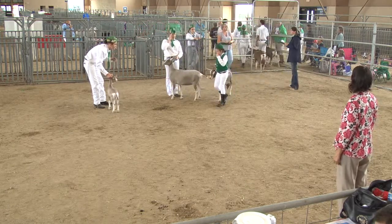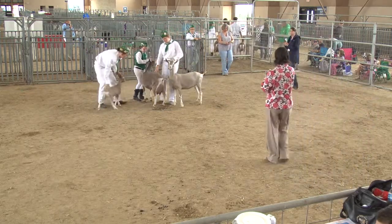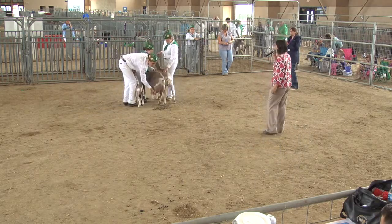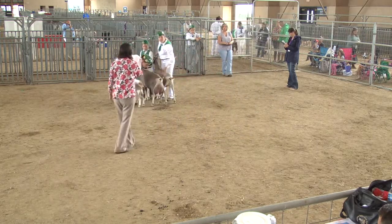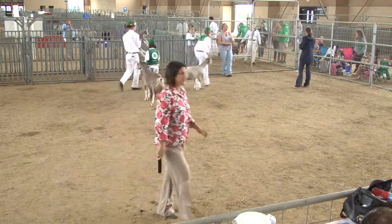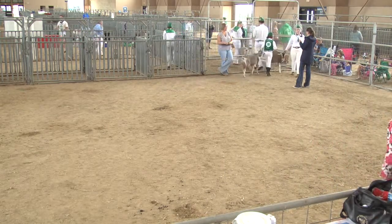Now entering the ring is Class 14, Best 3 Does. Really nice best 3 entry here. A lot of consistency and type, a lot of dairy strength throughout the group, deserving of their blue ribbon. First place in Class 14, Best 3 Does, goes to Avery Wilson of Poway 4-H. Now entering the ring, we will have Class 15, Best Udder.